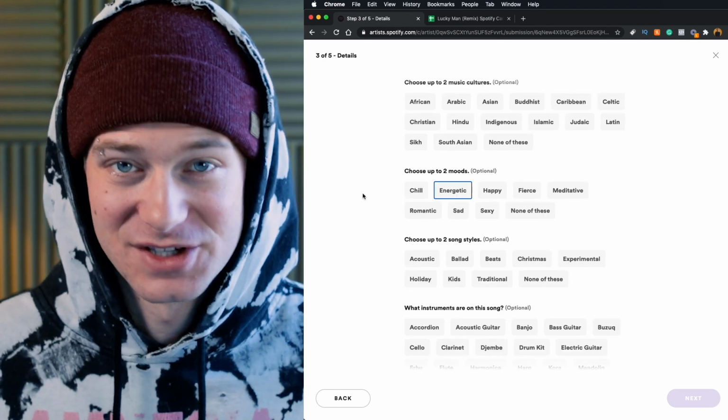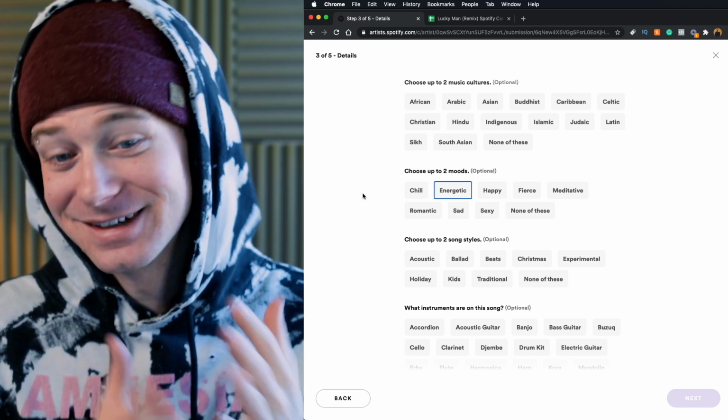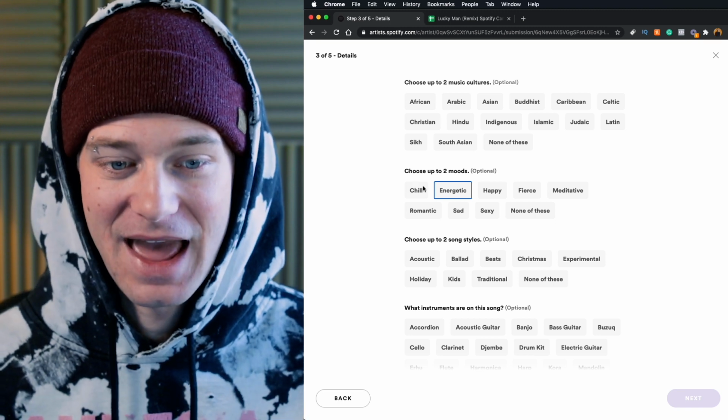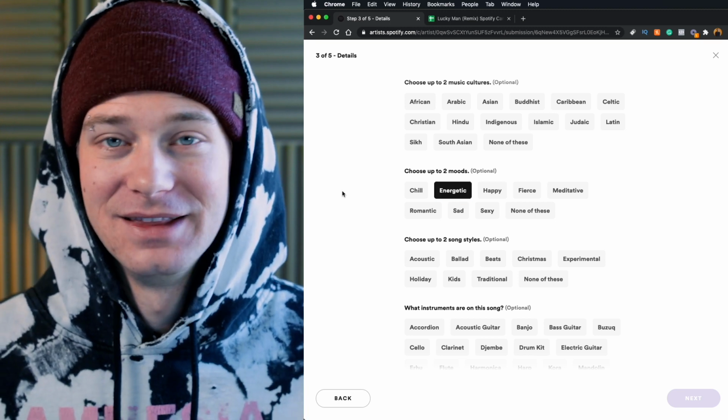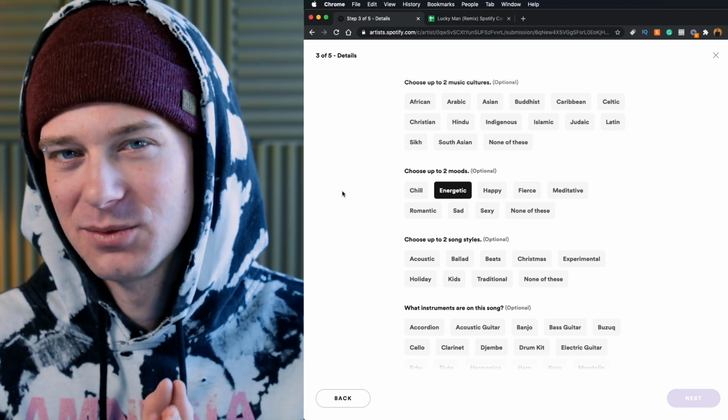Now, next we have the mood of the song. And once again, I am not very good at figuring out the mood of the song. It's a little energetic, but it also seems kind of chill to me. So I'm not gonna get too specific. I am just gonna choose energetic and leave it with that because it is kind of a dancey electronic song. So I think energetic will fit the vibe well.